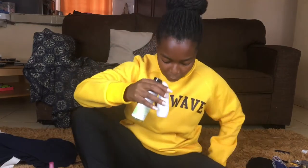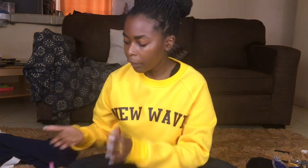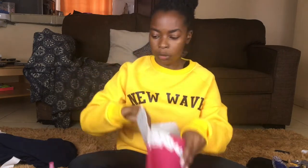So I'm back. So my deodorant, my oil, the grapeseed oil. If you guys have watched my IGTV video, you have seen me using this and love it. So I am going to pack them in this bag here. I'm going to put them here.